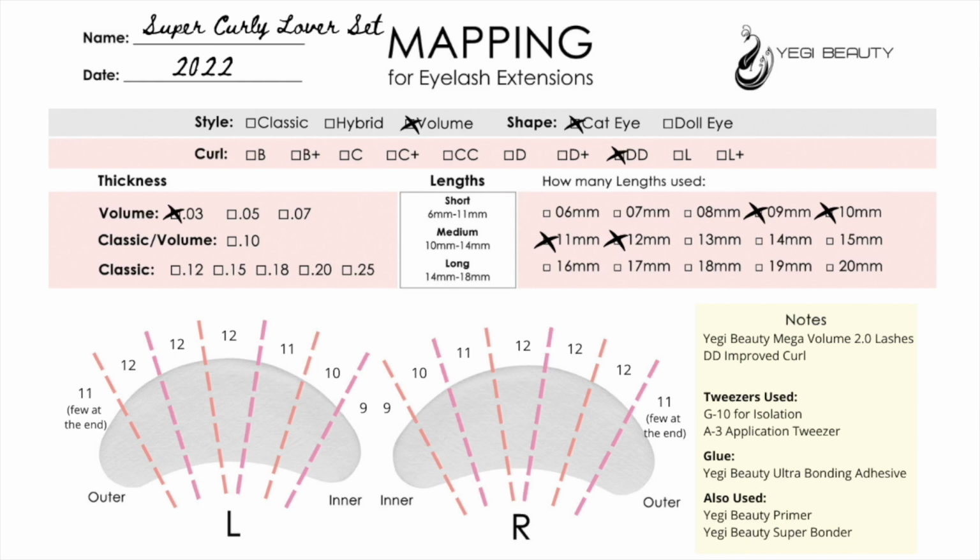And of course, with all our sets, we are using the Yegi primer and the super bonder to make sure that our lash sets are going to last and we're going to have good retention. For the shape and the design of the eye, we're going to do a cat eye shape, and we're going to go from short to long, from 9 millimeters until 12 millimeters. This is a good average medium length for the typical client.